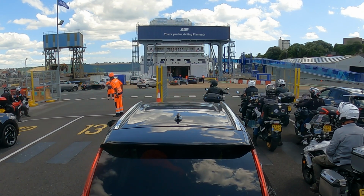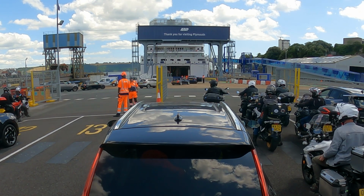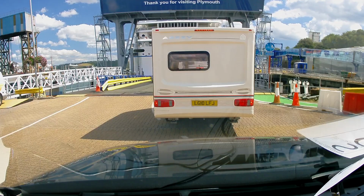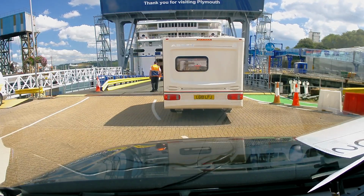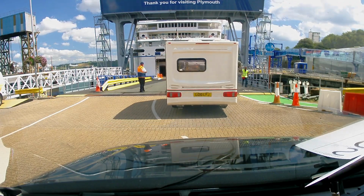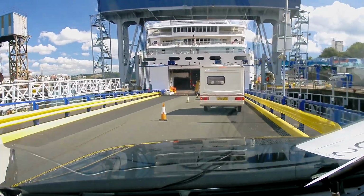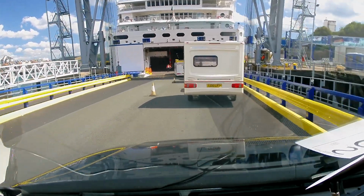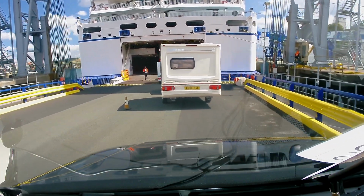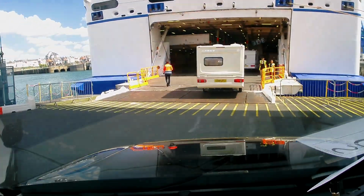Surely now we're getting there, methinks. Not quite. Another hour and a bit whilst they let all this lot through. But after yet another 15 minutes, we begin to board. I suppose you can see why it was so complex.